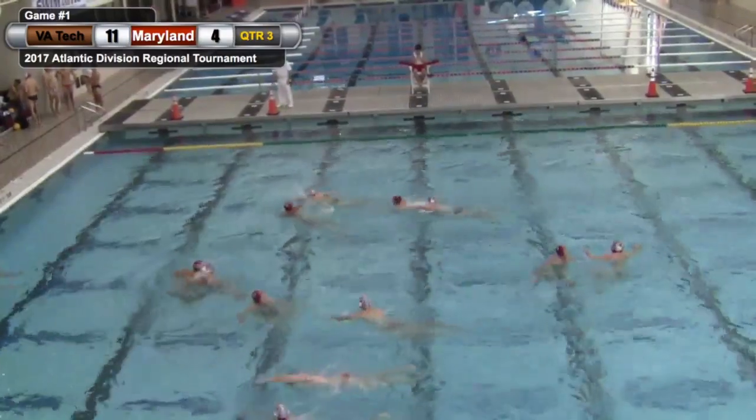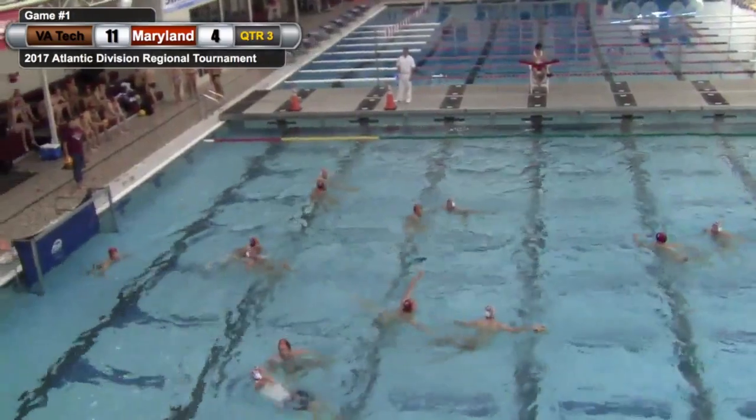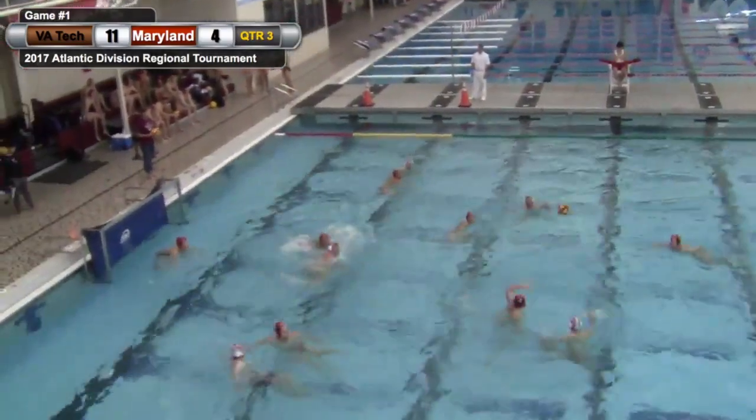So Maryland last year was 3-5 in the regular season, 4-7 overall. Has matched its win total from last year. Virginia Tech last year was 8-3.